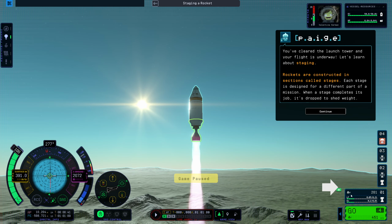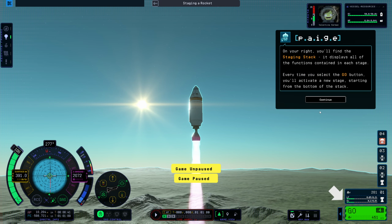You've cleared the launch tower and your flight is underway. Let's learn about staging. Rockets are constructed in sections called stages. Each stage is designed for a different part of a mission. On your right, you'll find the staging stack. It displays all of the functions contained in each stage.